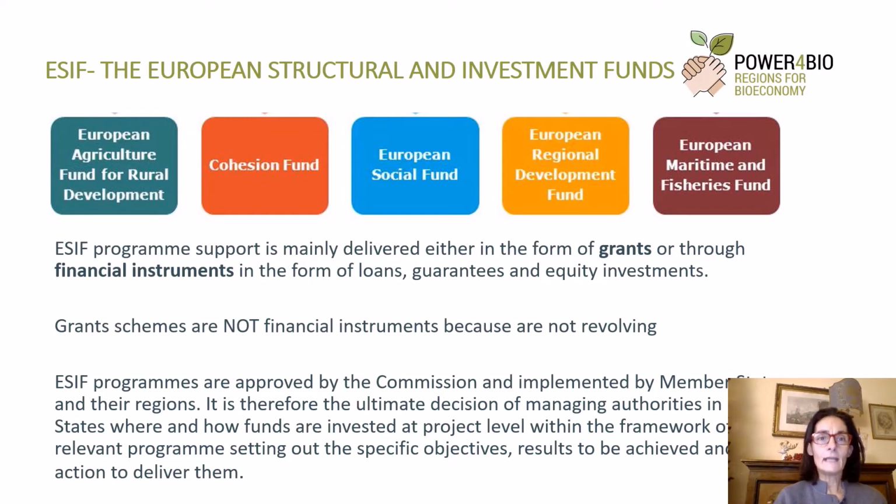The main difference between grants and financial instruments, meaning loans, equity and guarantees, is linked to the fact that grants do not need to be repaid. On the other hand, financial instruments must be repaid in different ways by the final beneficiaries.